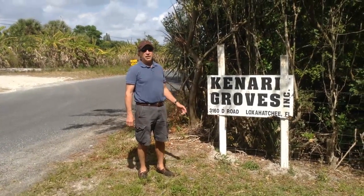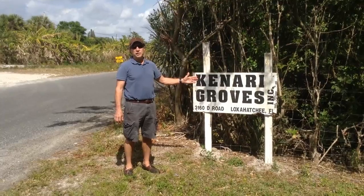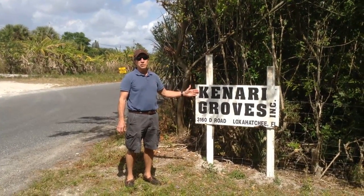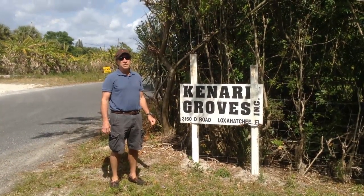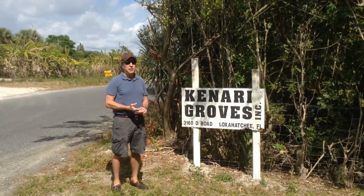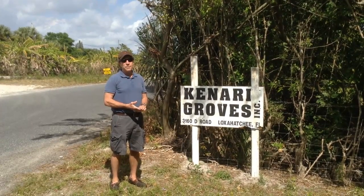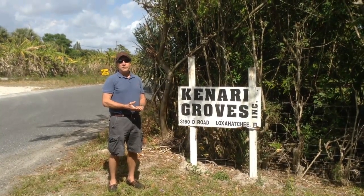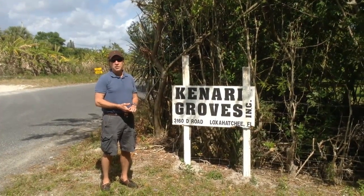Yeah, here we are at Kenari Groves, which is a 20-acre mixed tropical fruit grove in Loxahatchee, Florida. It's one of perhaps the most successful commercial tropical fruit groves. In the tour of the property, we're going to see lychee, which is the primary fruit that's grown here, longan, jackfruit, sapodilla, canistel, jujube, banana, Thai banana, and Gongura, which is sorrel.